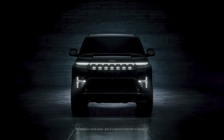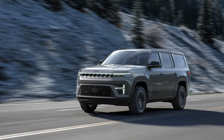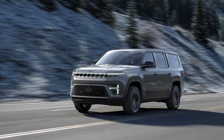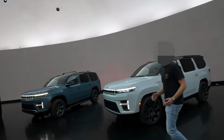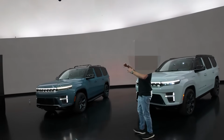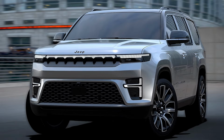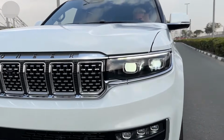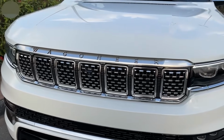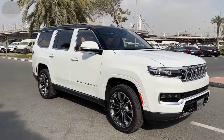You'll notice right away that the 2026 Grand Wagoneer looks sharper, cleaner, and more modern. Jeep calls it a bold evolution of American luxury. The front fascia has been reimagined with a taller, more squared-off stance that gives the SUV a sense of authority before it even moves. The new raised headlamps, commanding hood, and sculpted lines project confidence without leaning on excess. And for the first time, the Jeep name is spelled proudly across the leading edge of the hood and the tailgate, underscoring the SUV's place at the top of the brand's lineup.